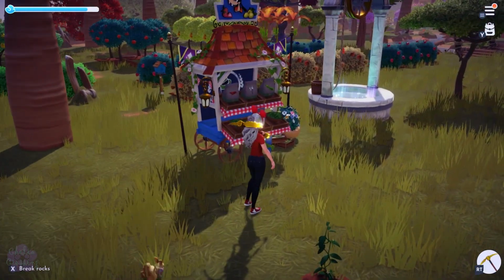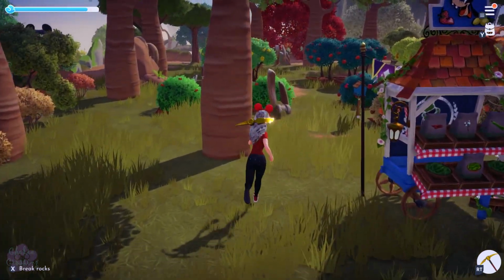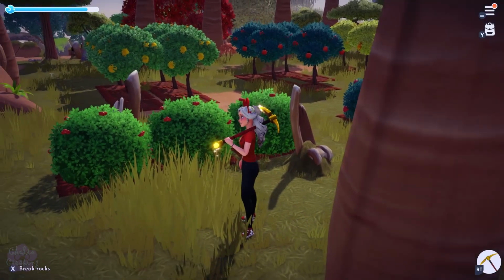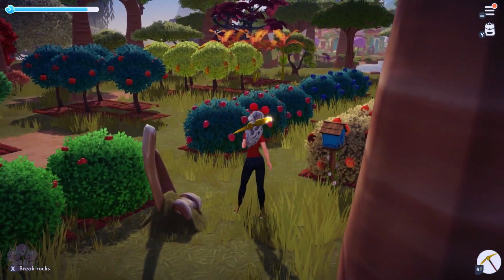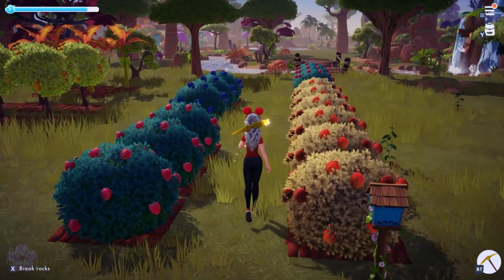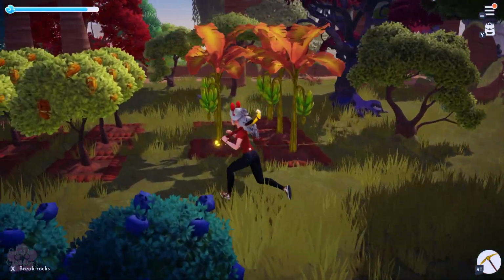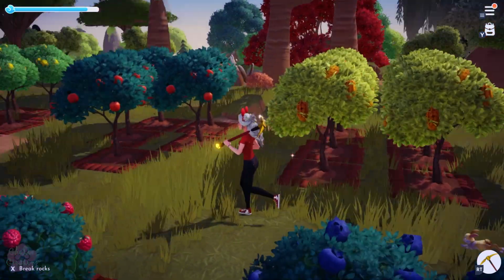Now that we're in the plateau, we've got Goofy's stall and the well. As you can see, I haven't done a whole lot here. I didn't clean here either, by the way. But we got the orchard. This is where all of the fruits are growing. And then when we take a walk around the exterior, around the outside, I made a path.